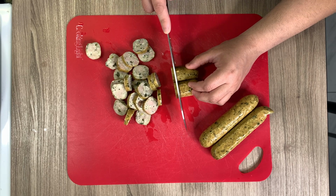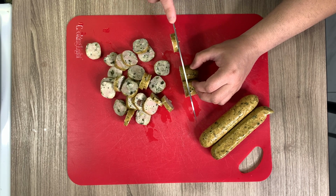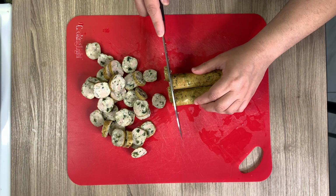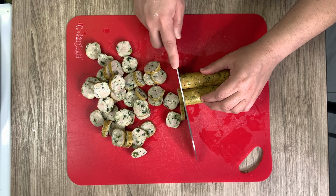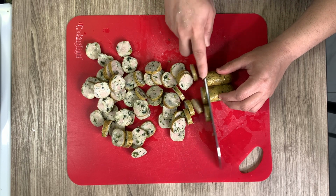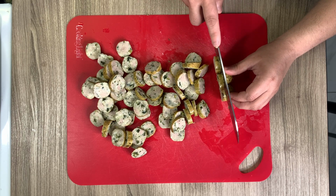So I cut those into just some thin rounds, because if you know me by now, you know that I like any of my sausages or things like that nice and browned when frying them up. So the smaller the piece, the more every end is going to be nice and crispy and browned. So yeah, just go ahead and chop that up.